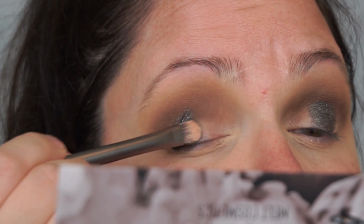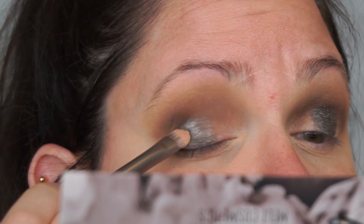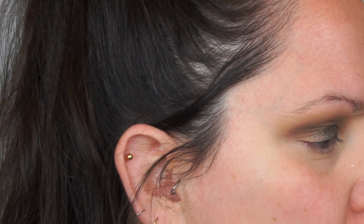I don't know what I was doing. I just started doing the other eye because I was talking and not paying attention. But either way, I'm going to put it on both eyes. So I'm just going to build up that color, picking it up, spraying it, and putting it on.